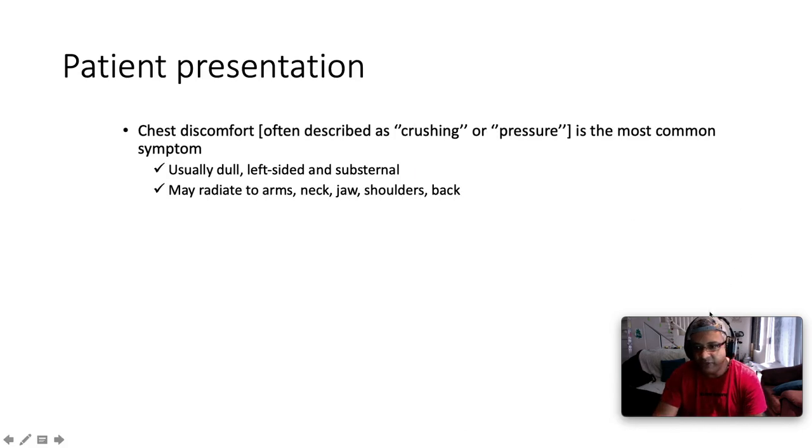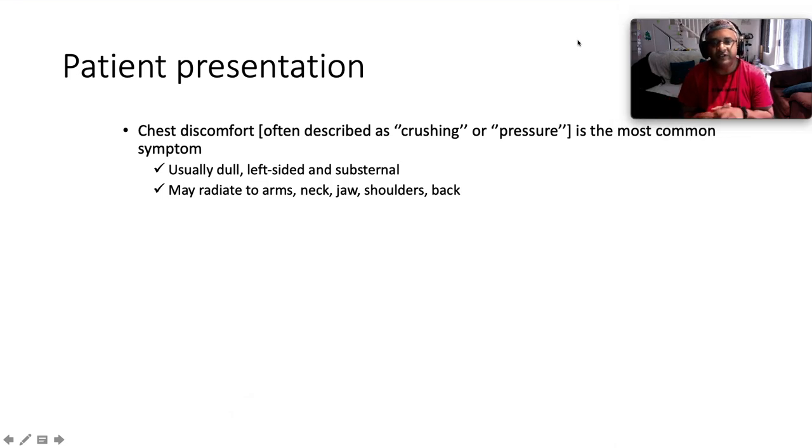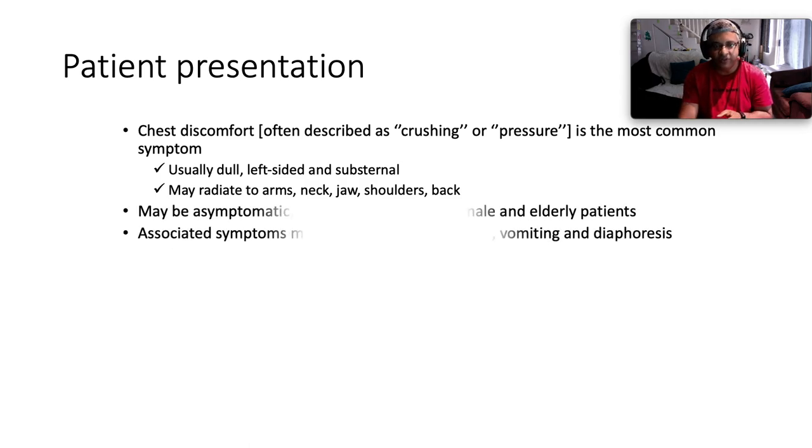Guys, how do patients with acute coronary syndrome present? I'm glad you asked. Chest discomfort is often described as crushing or pressure, like an elephant is sitting on my chest. It is the most common symptom, okay? And that should alert us to the possibility that indeed this is an acute coronary syndrome. Usually it's dull, left-sided, and substernal. It may radiate through to the arms, the neck, the jaw, the shoulders, and the back.